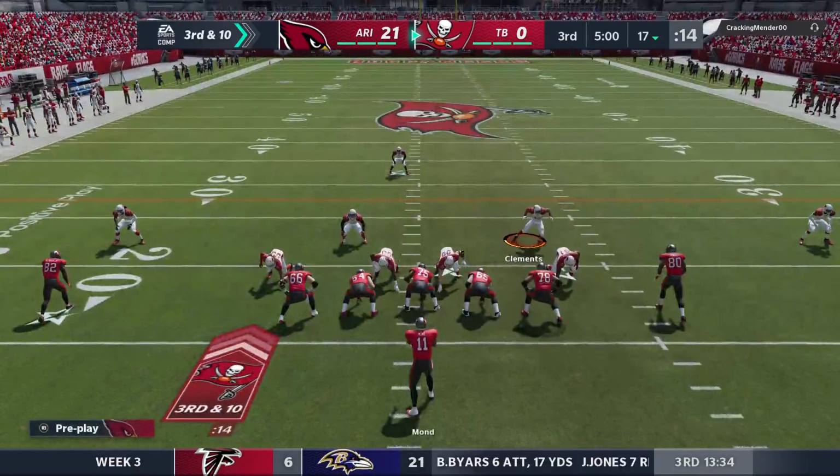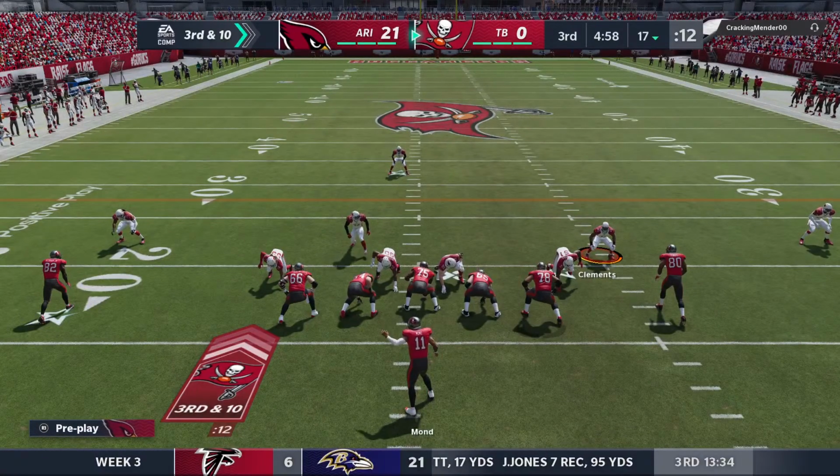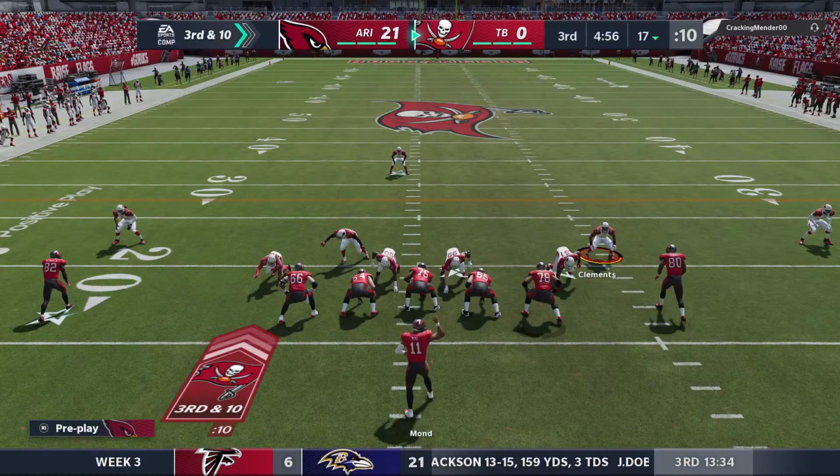Mike 52, Mike 52. Watch QB draw. 52's the Mike. Watch Mike, watch Mike.